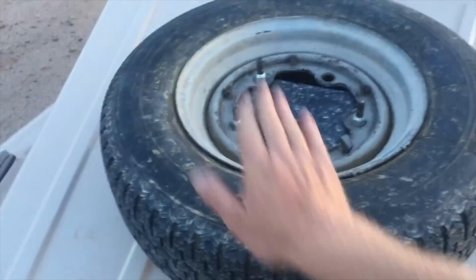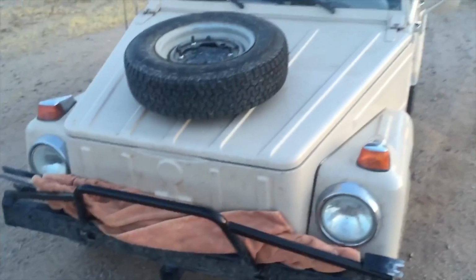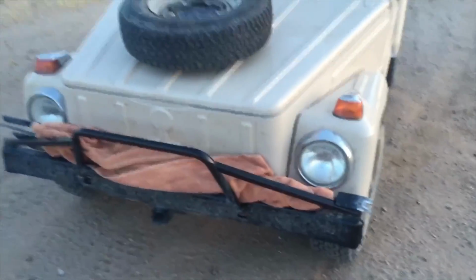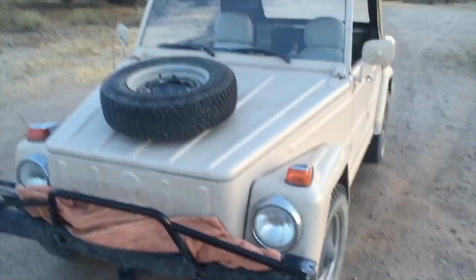In the civilianized version, the spare tire was actually stored under this hood. I need space under there, so I mounted it on the hood like you would have expected from the original Kubelwagen. Obviously, things have been civilianized. The headlamps and stuff were different. But in general, the car actually has much more in common with its World War II counterpart than not. So here's some examples of that.